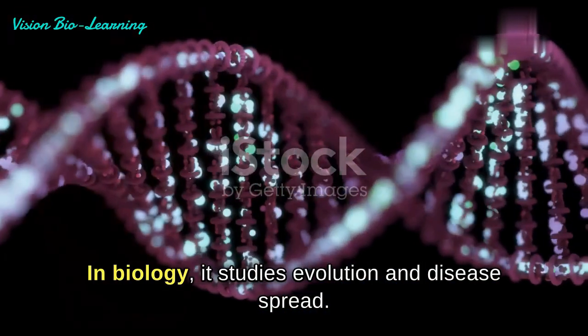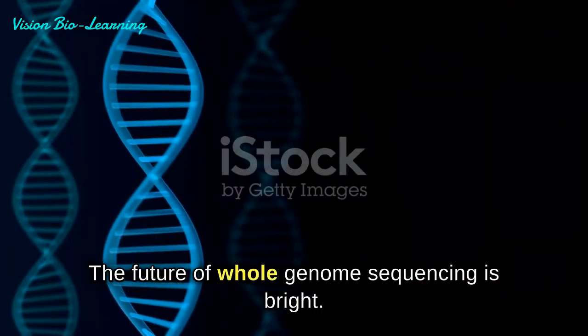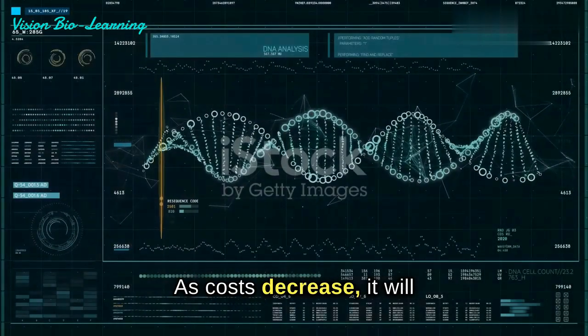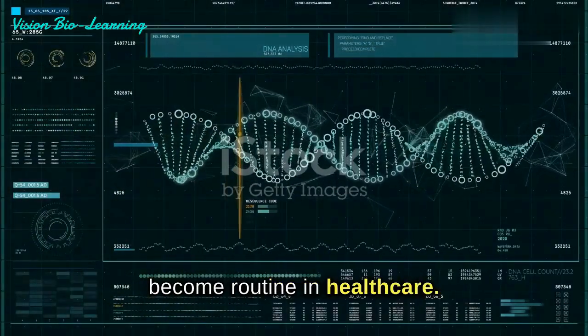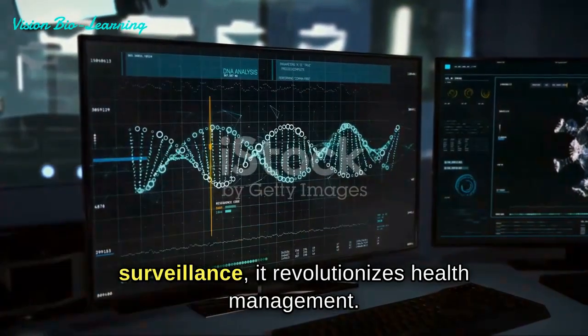In biology, it studies evolution and disease spread. The future of whole genome sequencing is bright. As costs decrease, it will become routine in healthcare. From personalized medicine to disease surveillance, it revolutionizes health management.